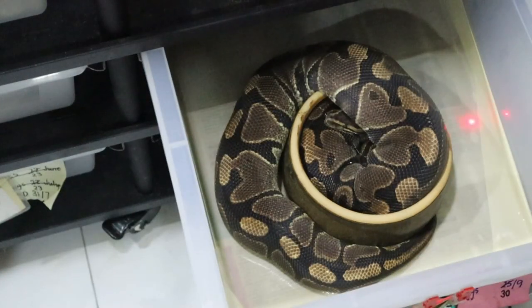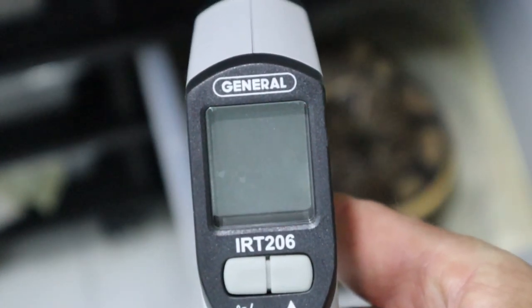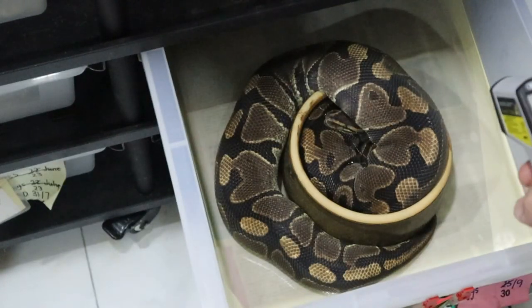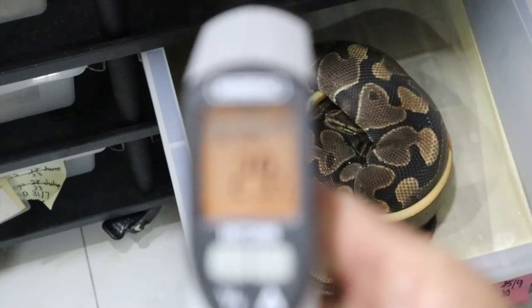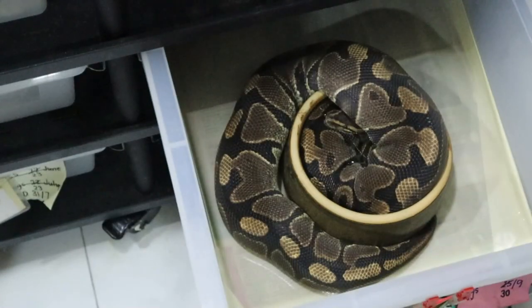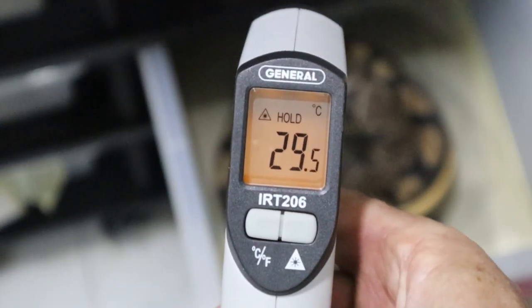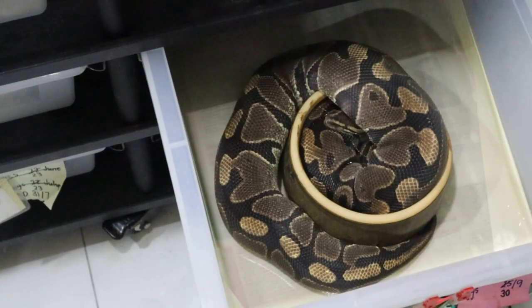Let's just do that again. But if I heat gun the snake itself, wow, the snake itself is 29.5 degrees. No wonder this snake is ball wrapping. Her metabolic activity is so high, the combination of building follicles and shedding means that her temperature is 1.5 degrees above the temperature inside her tub. Extraordinary.